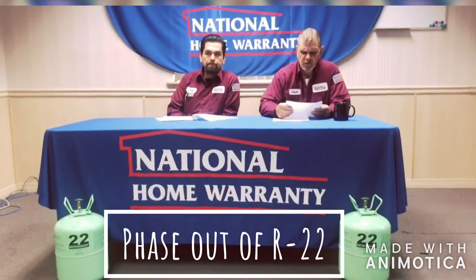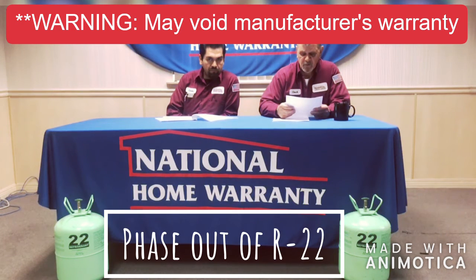Option 2 is a drop-in refrigerant. EPA has approved some refrigerants, such as DuPont's MO99, that are being manufactured and will run in old R22 units. Most of these refrigerants will be at a higher cost and have substandard performance compared to R22 refrigerant. As a warning, most replacement alternative refrigerants, including MO99, have not been approved by equipment manufacturers, and if mixed with current R22, will most likely void the manufacturer's warranty.